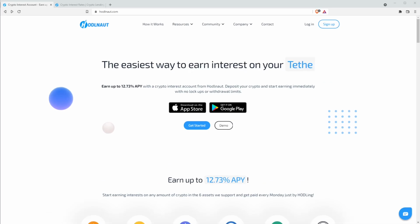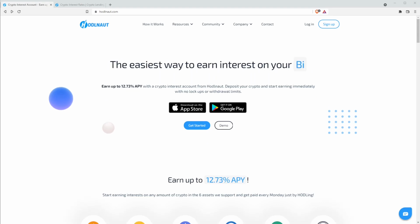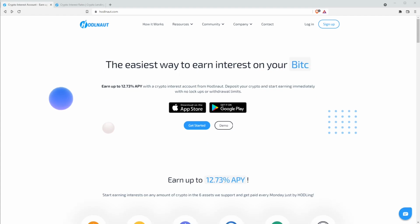So in today's video we're going to be doing a review of the Hodlnaut platform. We'll be going through various different bits. We'll be talking about what is Hodlnaut, talking through the sign up process, doing a walkthrough of the interface, and then talking through some of the pros and cons of Hodlnaut compared to some of its competitors such as BlockFi, Celsius, Crypto.com, Nexo, Ledn, Swissborg, etc, etc.